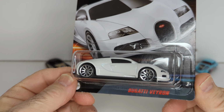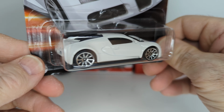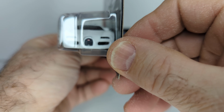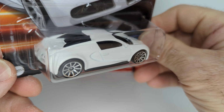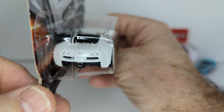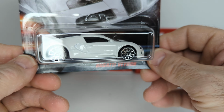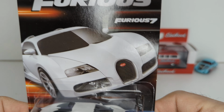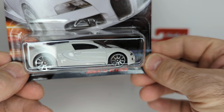And the next one I found was the Bugatti Veyron. And I'm not a big lover of white, as you all know, but this car really looks good in white. There's a little grill in the front. Headlights are detailed. Looks like black interior. Looks like there's chrome lights in the back. Exhaust. Nice big chrome wheels on her. Really nice. There's the car art, and there's the car. Really nice. Nice car.